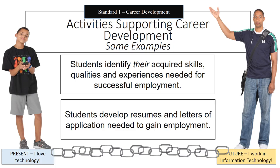The learning standards list activities students can engage in order to develop their career awareness skills. There are many options. We've identified just 2 here to give you an idea. The student on the left is in the beginning of the career exploration process. He loves technology and he's thinking about eventually working in the field of information technology. The student will begin engaging in activities which allow him to discover what it takes to be employed in that field, help him identify the skills he currently possesses, and enable him to recognize the skills he does not possess yet but will need in order to be successful. He also may begin writing a resume. This will be skills-based and it will likely be updated annually.